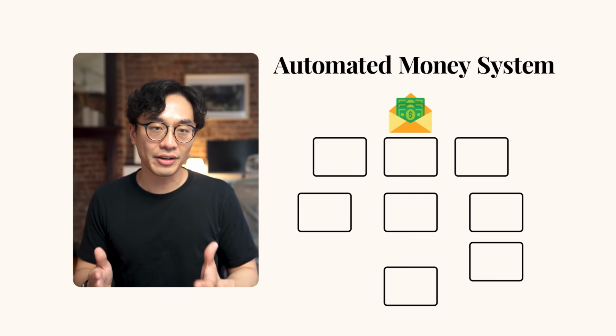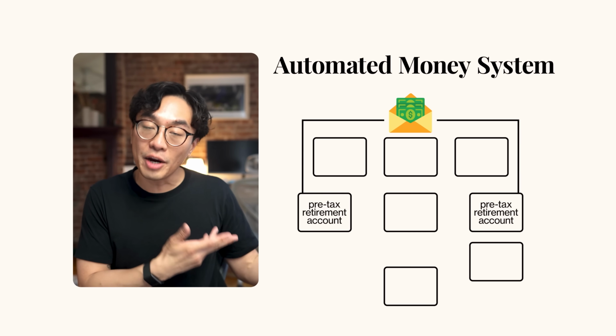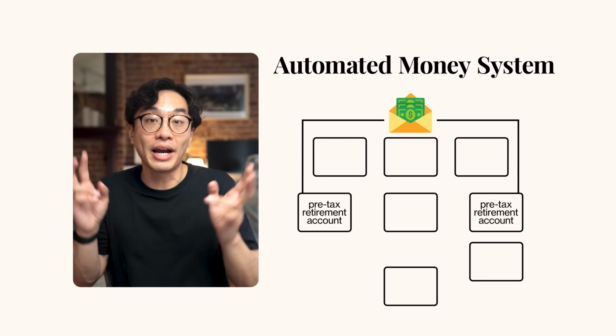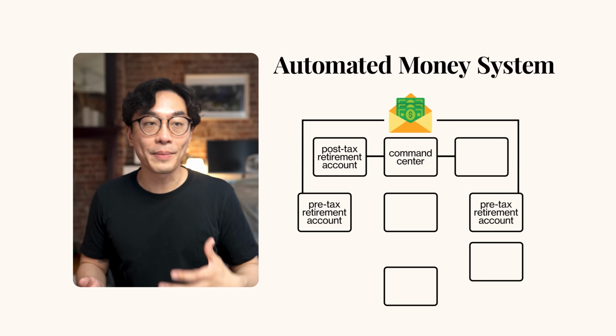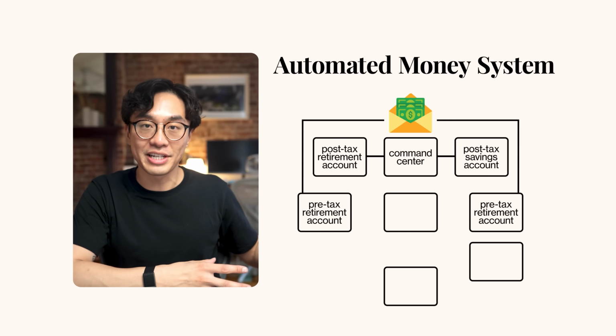So here's a very small glimpse into my financial automations, which you can feel free to take inspiration from. It basically all starts with a paycheck, and a portion of my paycheck automatically flows into my pre-tax retirement accounts like the 401k I just talked about, and the rest flows into my command center account, which further splits into sub-accounts based on my goals. My post-tax retirement and saving accounts, they automatically pull fixed percentages from this command center account.